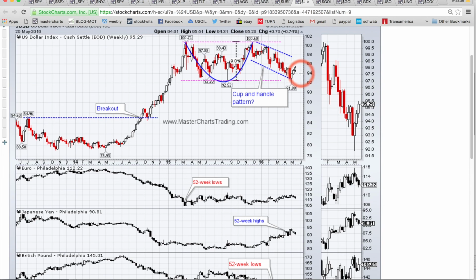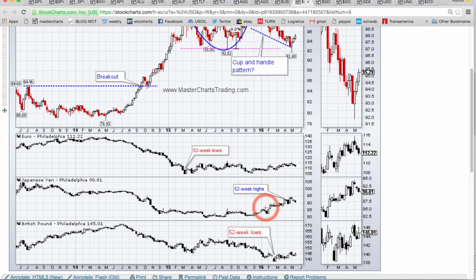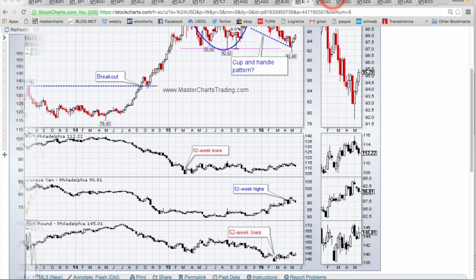Some sort of a pullback is certainly in order. But for now, I think we could continue maybe sideways and then continue higher. So here we have actually the yen may have reversed off the 52-week highs, and if this is the case, then we could see even stronger gains for the dollar itself. And of course, a strong dollar is going to put pressure on the various commodities.